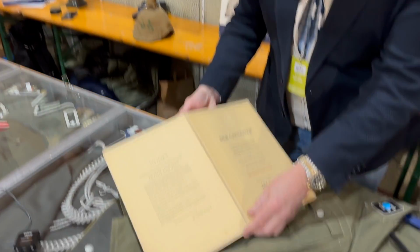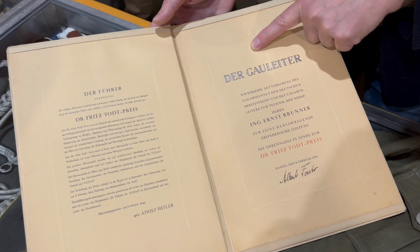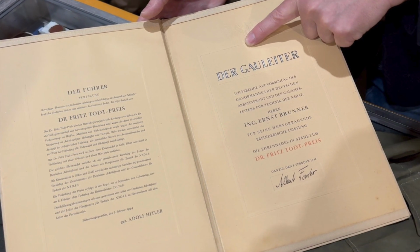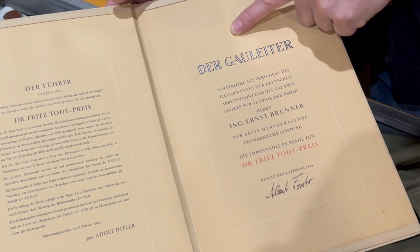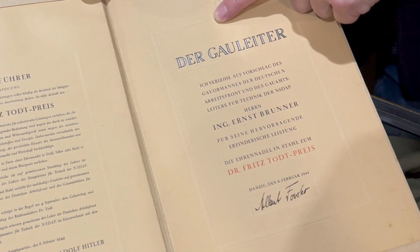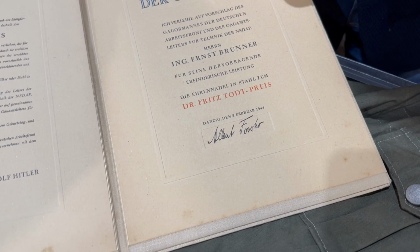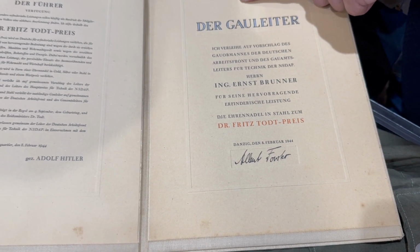And this one is actually the citation for a Fritz Todt Prize. I would say in my entire life, I might have seen two or three of them, signed by Albert Forster, the Gauleiter of Danzig, and it was something really, really rare.